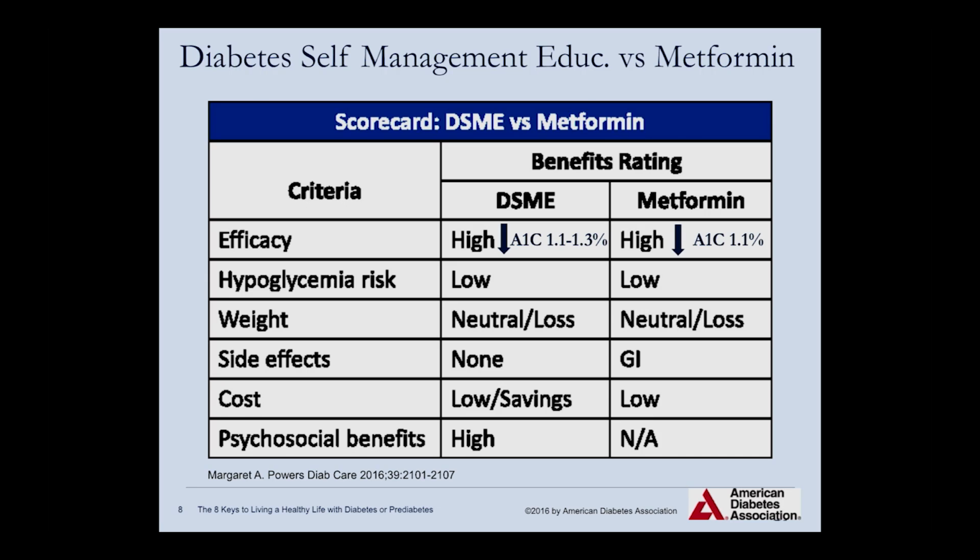So I'm going to compare here, since we were talking a little bit about medication in one of those self-care behaviors, how a diabetes educator helps to lower A1C. We benchmark it against metformin, the common medication used for type 2 diabetes, which is also used off-label for prediabetes, especially if you've had gestational diabetes. There are some profiles that fit in order for a provider to prescribe metformin in the case of prediabetes, but not when you're over the age of 60 because it's not efficacious. It's not very advantageous to do that.